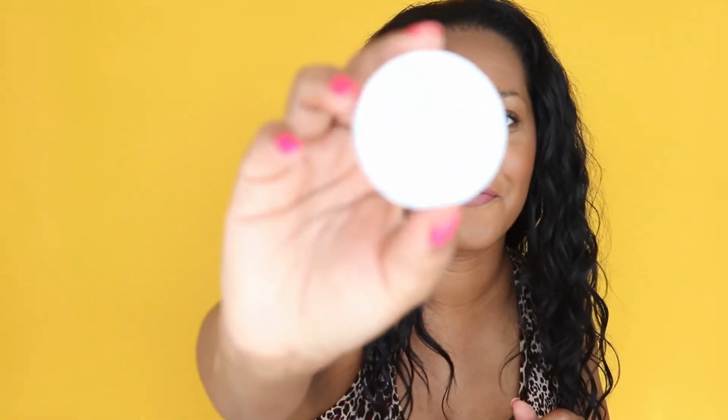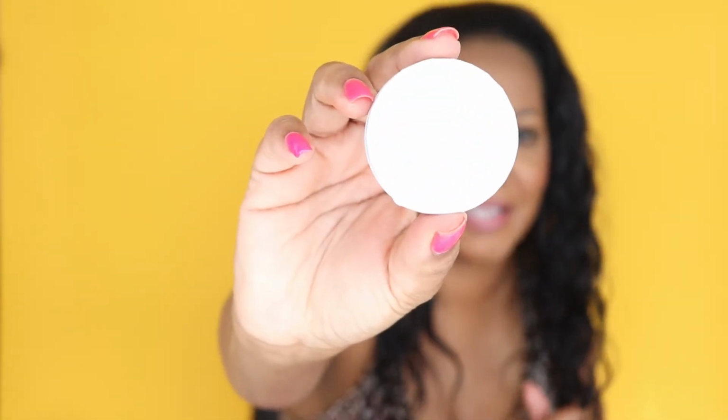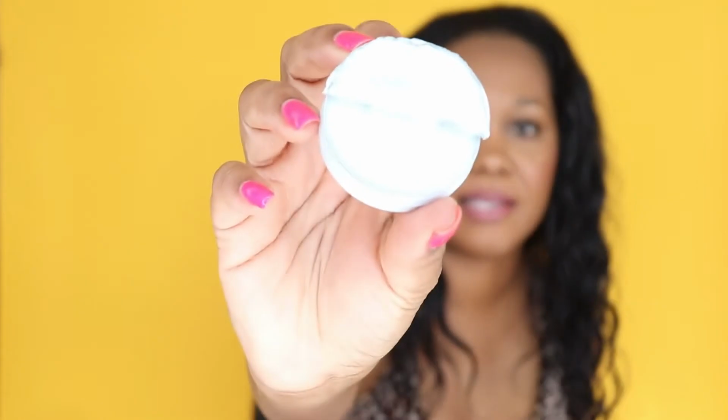And let's see what this one, this is the Intensive Moisturizer. So let's see what that's about. Okay, and it's covered with the gold foil, is that gold? It's covered with the foil when I take the cap off. So let's see. Okay. This has a light scent to it, and that's what that looks like.